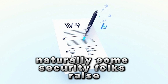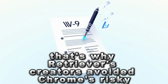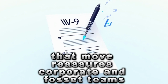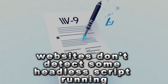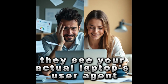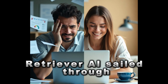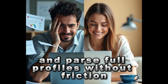Naturally, some security folks raise red flags about browser-based agents. That's why Retriever's creators avoided Chrome's risky debugger permission entirely, cutting out a whole category of vulnerabilities. That move reassures corporate and infosec teams, because Retriever runs locally, not in the cloud. Websites don't detect some headless script running on a remote server. They see your actual laptop's user agent. This became a game changer during the Illuminate trials. While cloud bots got stuck at LinkedIn's bot wall, Retriever AI sailed through, reused your sign-in session, and parsed full profiles without friction.